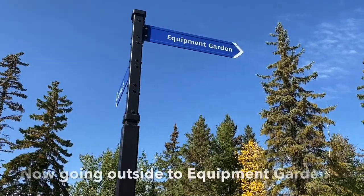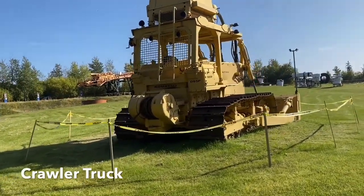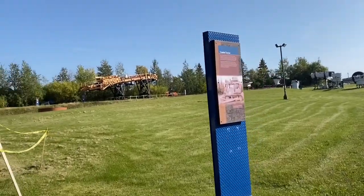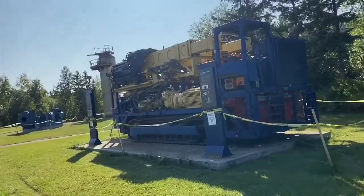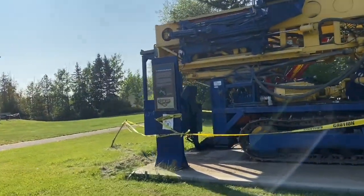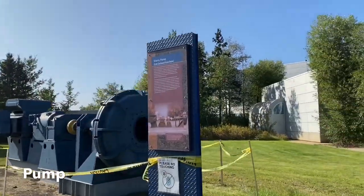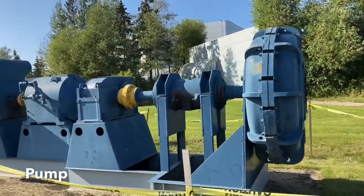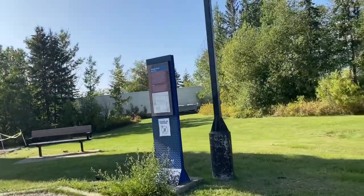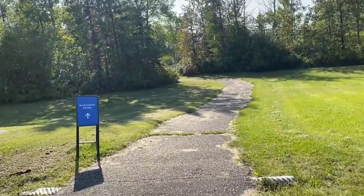We are finished inside, so we are going outside to the equipment garden. This is smaller than the one we saw yesterday. We call it a crawler tractor. This is for digging. This is a slurry pump. This is a tower. Sponge column and trays. There is also the big one, the bucket wheel exhibit.